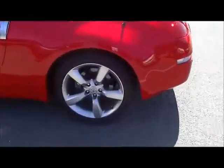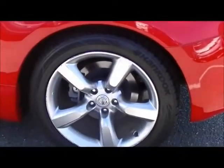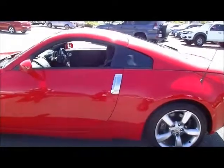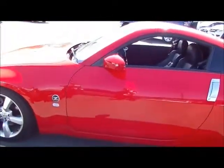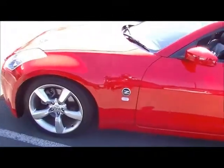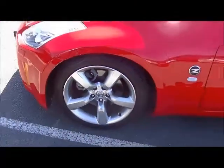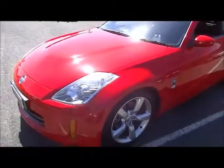It is fitted with the distinctive Z badging on the front guards. There's a couple of minor scuffs on the left-hand rear alloy, but the front left alloy is in as new condition. Overall, it's staggering to think this car's approaching 6 years old. Just have a look at it.